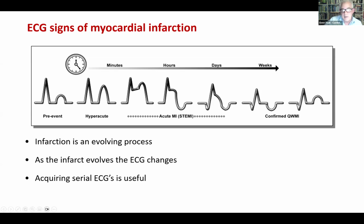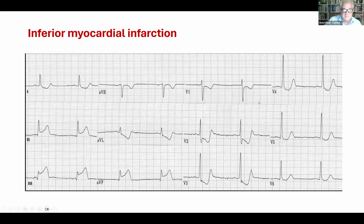By the time the ambulance comes, they come to us or they present to general practice saying, look, I've got some chest pain. There's probably going to be ST segment elevation. And over the next hours and days, that will evolve to the only thing that's left being a Q wave, which is actually indicative of myocardial necrosis. So there's lost heart muscle there. That heart muscle is gone, so there's nothing to record, and so there's a negative deflection.